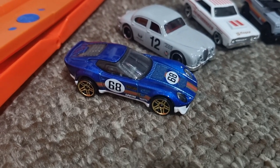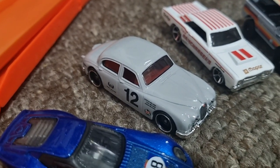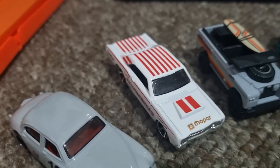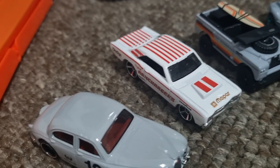Love the rims, love the colour. It's a true racing car. And one from yesteryear. Very happy to have this one. This is the first Mark 1 Jaguar. It looks Chevy. The dart. Don't have too many darts. And they all seem to be white, but they're still great to have. Look at those rims as well.